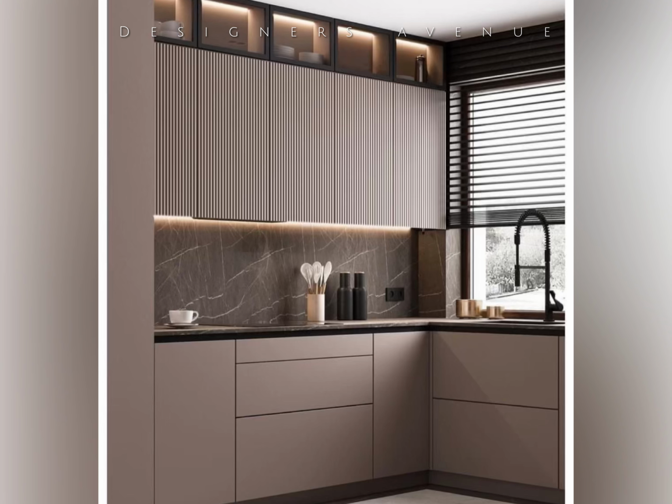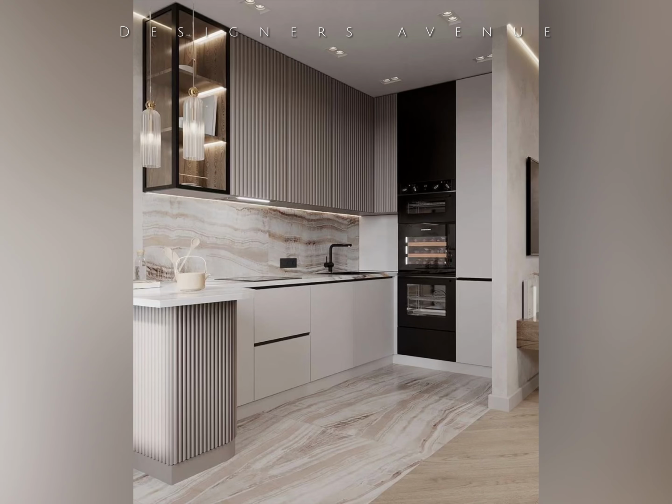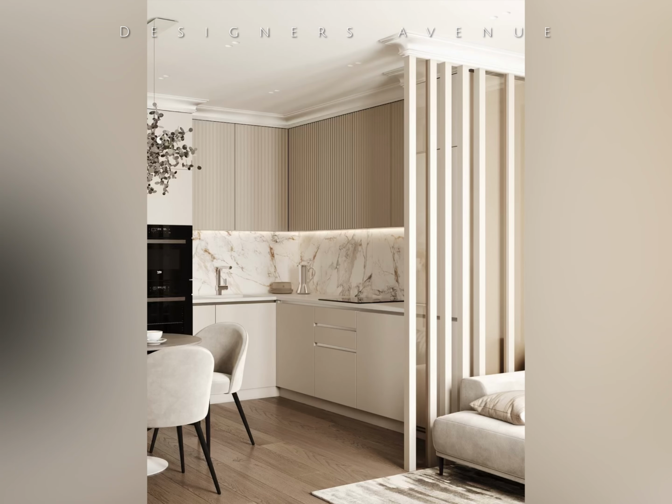Neutral kitchen designs embrace a color palette that revolves around neutral tones such as white, beige, gray, or brown. These colors create a calming and inviting atmosphere, allowing the kitchen to be a serene sanctuary for cooking and entertaining. One popular approach is to use white as the primary color, which gives a clean and fresh look to the kitchen. Neutral kitchen designs also tend to incorporate natural materials such as wood, stone, or marble to add warmth and texture to the space.